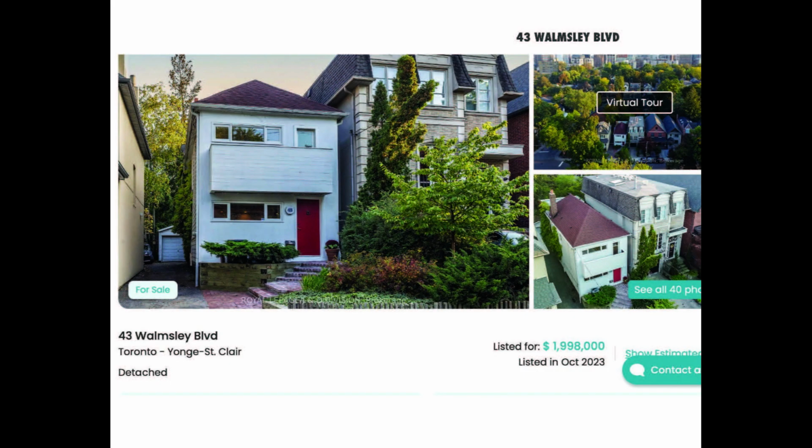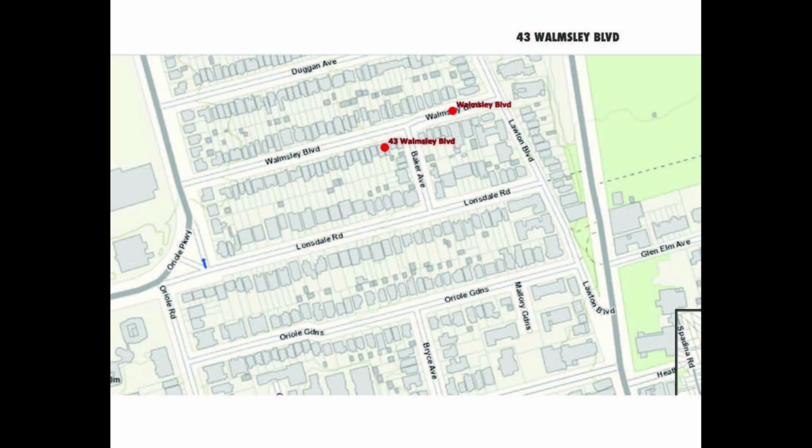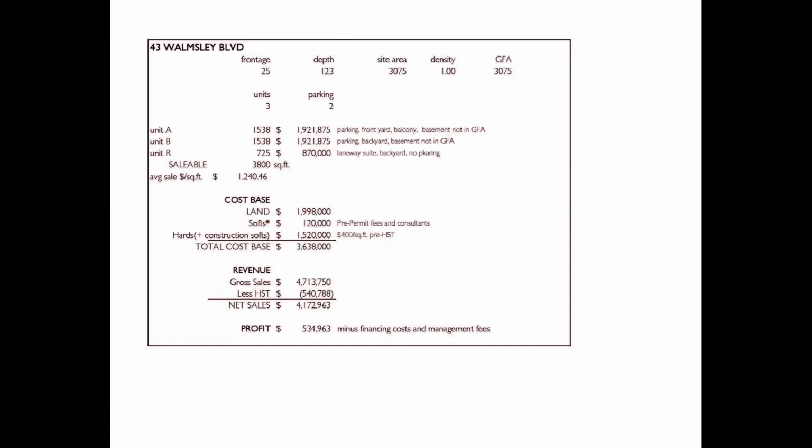And then this one's actually quite cute. This one would be a shame to not let continue in its current form, I think. But Walmsley is in this pocket east of Forest Hill and north of Deer Park, where the lotting fabric is noticeably tighter, to the point where I would almost call it a densely urban lotting fabric, although without rear lane secondary access at the backs of properties. This one's expensive. They're asking $2 million for just 25 feet of frontage. And I think you could get permissions to pack the site with a lot of house.